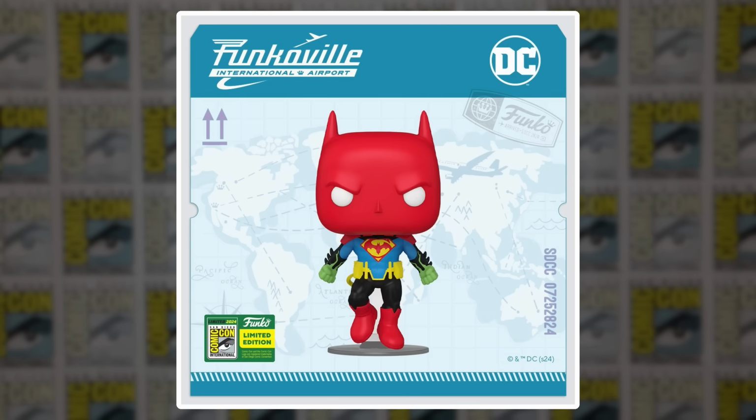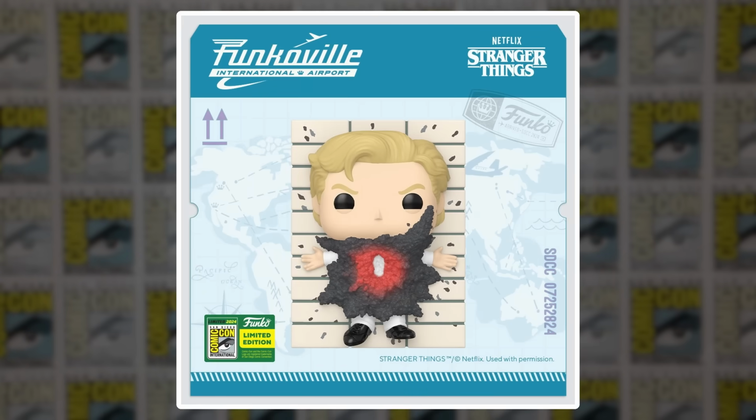Now, it looks like we only got one DC pop this year, unfortunately, and that is Batman Superman Fusion. Next up for Stranger Things, we do have number 1, where he's being vaporized. Gotta say, this pop could end up having a lot of detail in the in-person mold. Based off the glam shot, it looks pretty cool.